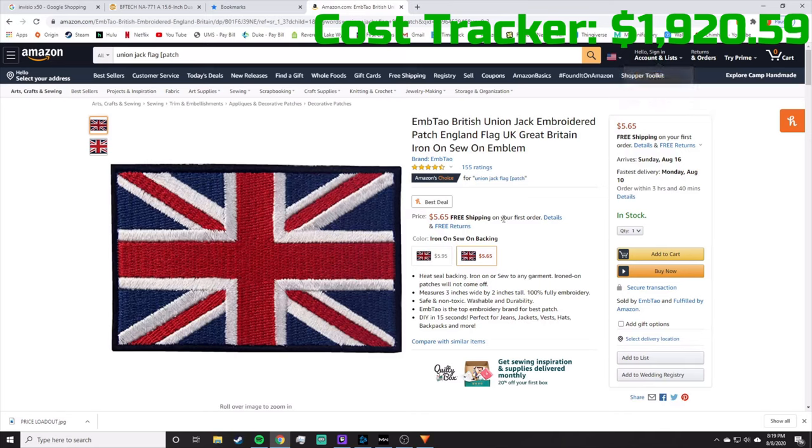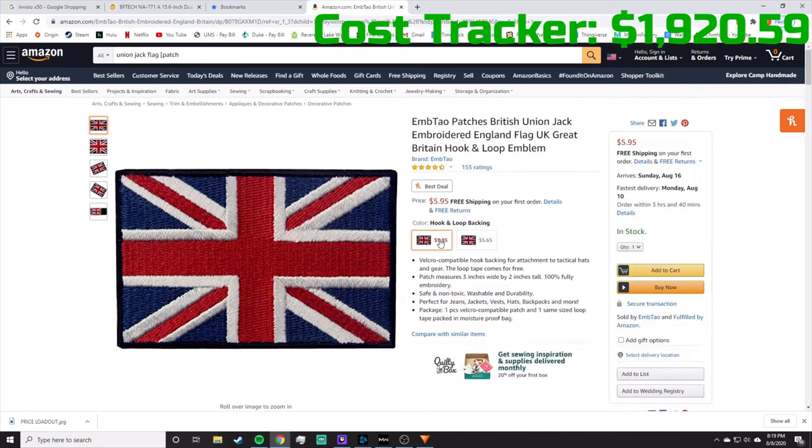And now we're looking at the Union Jack, the British Union Jack embroidered patch with flag, UK, Great Britain, iron on, sew on emblem. Now, you can also get hook and loop right here. This comes in at about $5.95.